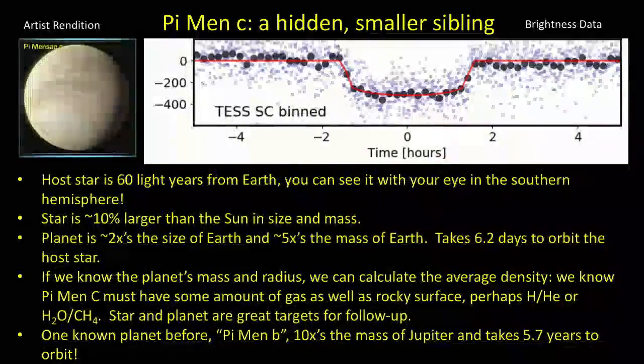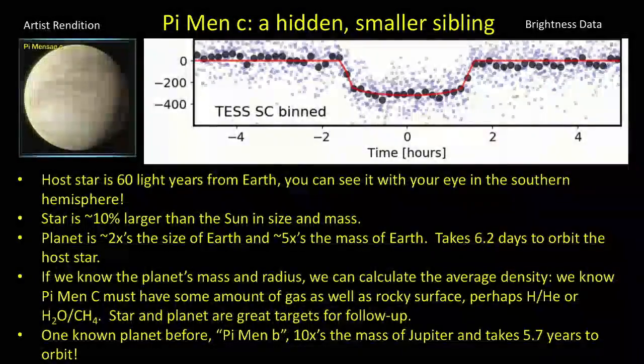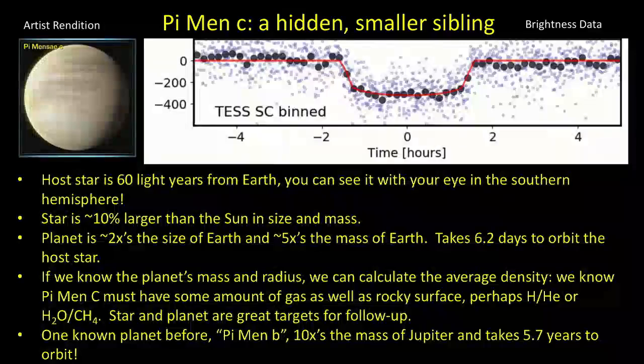The other quick thing I'll mention is that there was actually another planet that was previously known around this star. Orbiting much farther away, it takes 5 years for that planet to go around Pi Men star, and it's huge. It's 10 times the mass of Jupiter. It's almost a star in its own right. So the first exoplanet discovery by TESS was actually a second planet in a known system, which is really interesting. And there's going to be a lot more of these as time moves on.